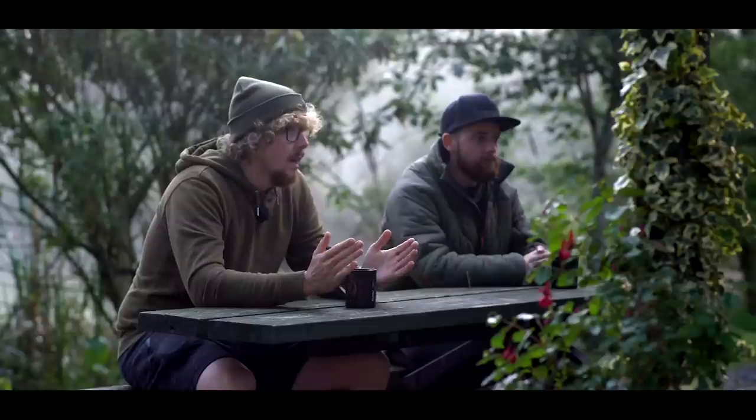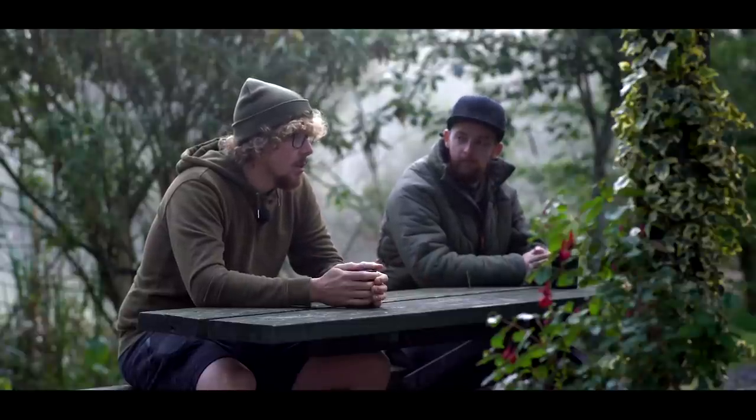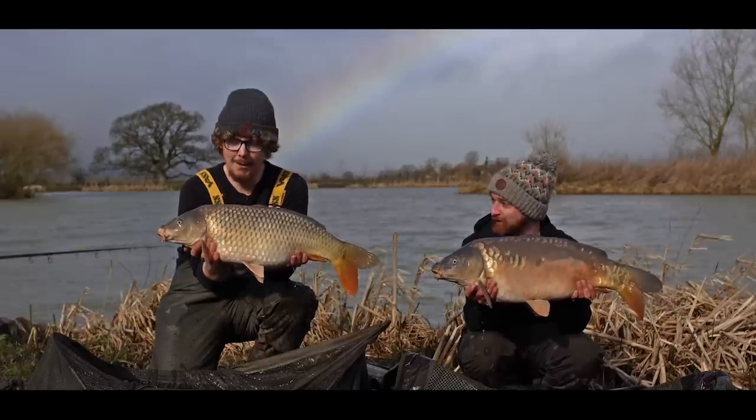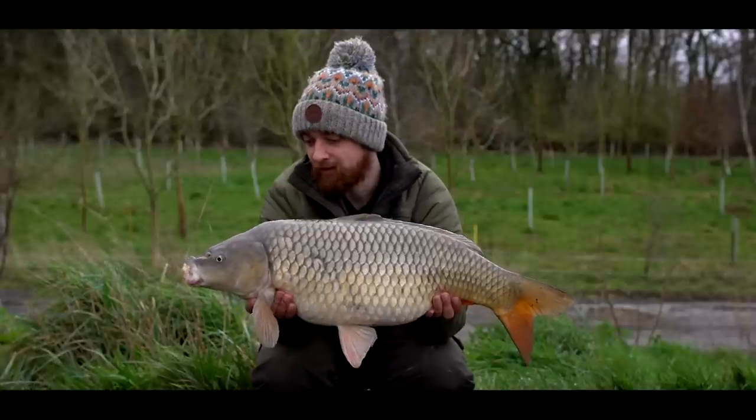But the plan of attack is something a bit different. We're using Gemini Tidy Booms. Now, you may remember a previous video we did at Coking Farm. Yeah, we were using the Tidy Stems, which made solid bag fishing a lot easier, and we had quite a few fish between us that time, didn't we? So pressure's on to have a good session here.